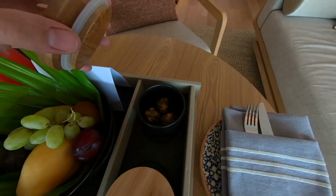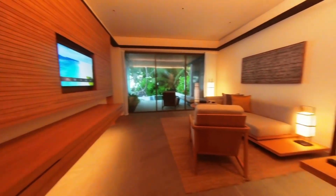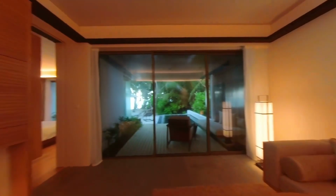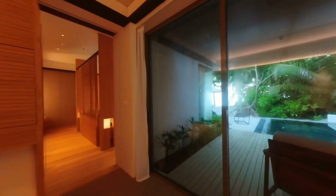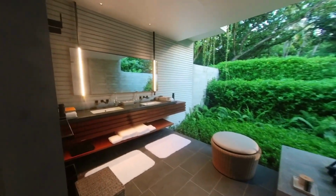Next, let's take a look at how the beach villa looks. The only bad part of this beach villa is that the restroom, the sinks, and the shower area are all outdoors, so it is really hot out there, and there are a lot of mosquitoes.